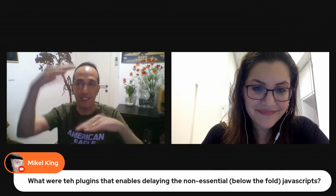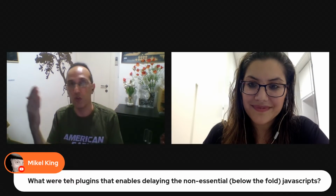JavaScript. Whether it's below the fold or not, JavaScript is not below the fold. It's not rendering in the HTML. The HTML is below the fold and above the fold. The JavaScript, maybe you are not using it, but it's not about below the fold. I will talk about whether you need it initially or you don't. And this is maybe what you then think about to delay it or not.